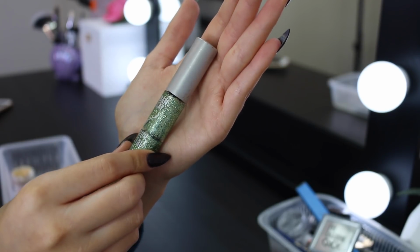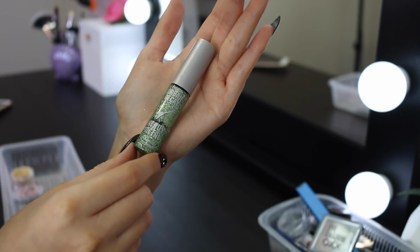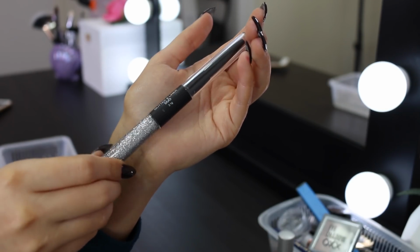The next thing I've got is an Urban Decay Heavy Metal liner. It's in the color Mullet. I always remember the name because it's such an ugly name. I actually really love this and I use it quite often, so I am going to keep it. I've got another BYS Glitter and Liner Duo. I am going to keep this one.